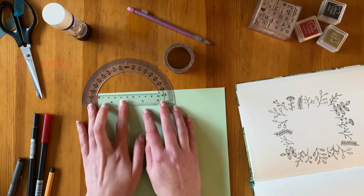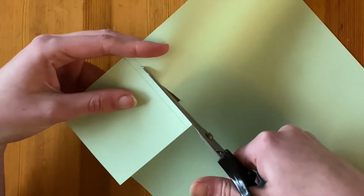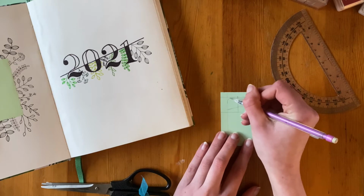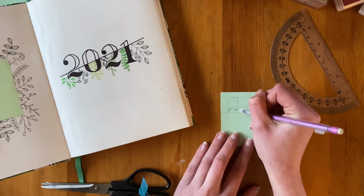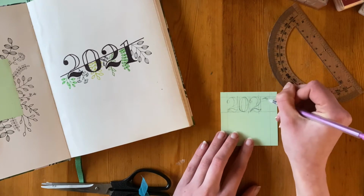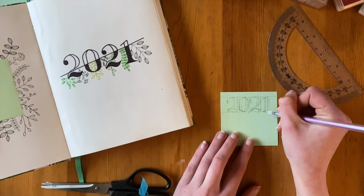I also decided to include a page for the places that I visited this year, even though it's not a particularly long list because of the pandemic. It's something that I've included in my last two bullet journals and something that I think I'd like to include for this year as well. And then last, I included a statistics overview of my sleep and tea habits, which I track throughout the year.